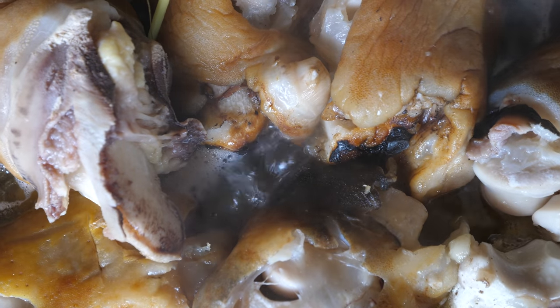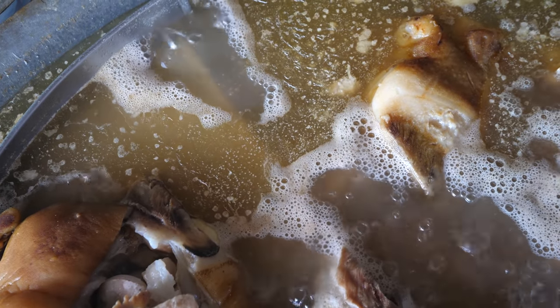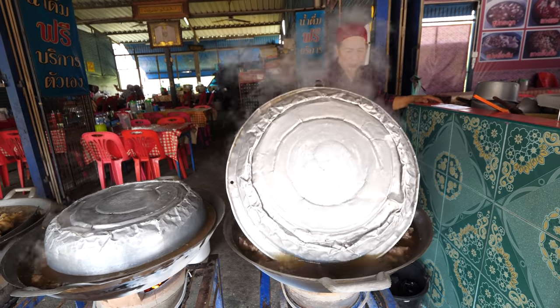Back to the hoofs now, which have been boiling all morning long. It's literally turned into a hot tub of melted collagen and fat and skin. The thickness of it as it boils, bubbling lava, the oils, the collagen. The good skin. Wow.